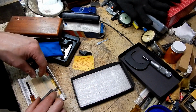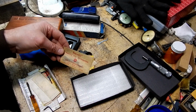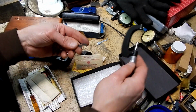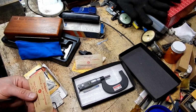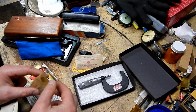Inspection stickers. Okay, that's obviously not for this. We've got a Starrett micrometer wrench in the envelope. Obviously not for this. Here's a loose wrench that might fit that. Old unused Band-Aids. Little screwdriver. Oh, there's another micrometer wrench envelope. I wonder if that's what that... Bet you this belongs to this.